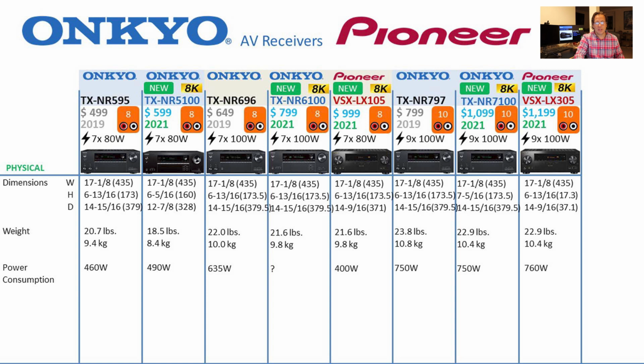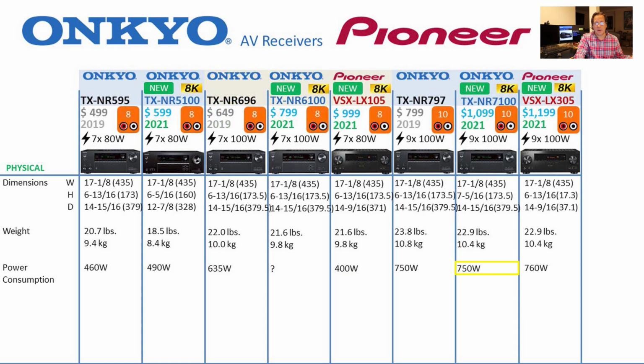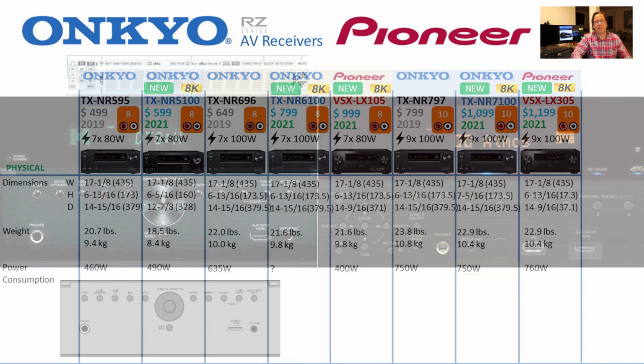There are variations in the power consumption, if this is a concern. This doesn't align with the number of amplifiers within or the wattages they're putting out. I mean, these things start with the 9-channel 140 watt, starting around 310, 320 watts of consumption, and some of the highest consuming ones like the 7100 is 750 watts. So some variations there.